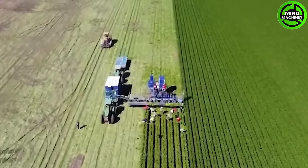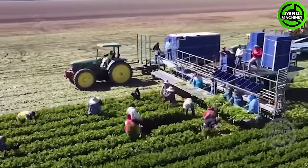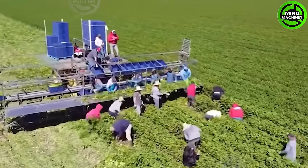To ensure straight rows of lettuce for efficient harvesting by machines, it is essential to employ supporting machinery during the planting process.